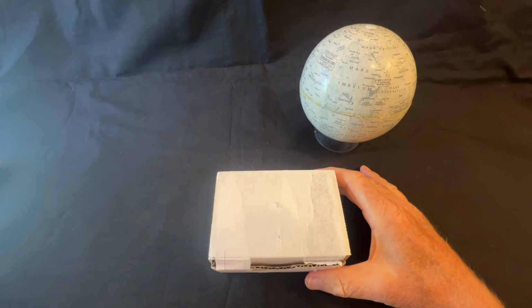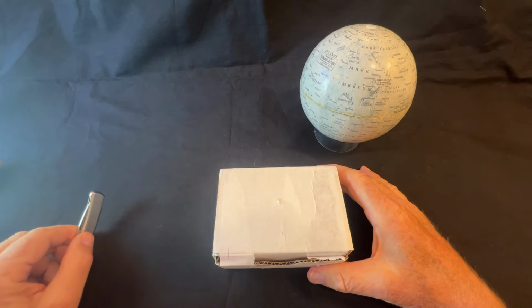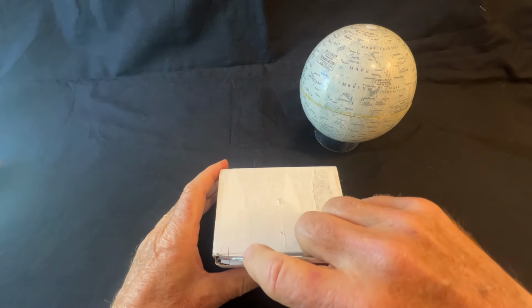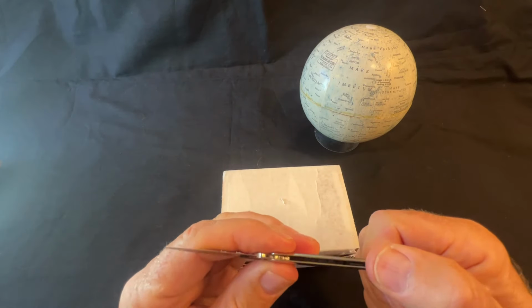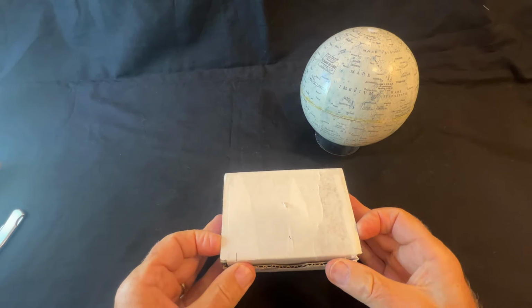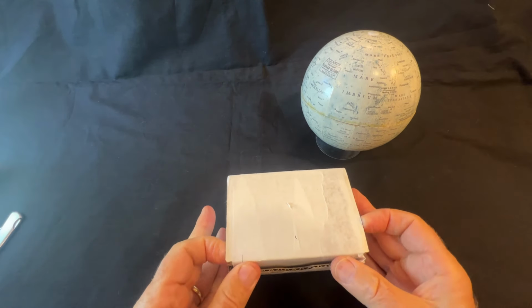All right, time for an unboxing of something different. It's Lunar Soil Simulant. This is a company called Space Resources Technology, and they're a spin-off of the University of Central Florida's Exolith Lab. Exolith means soil from outside of the Earth. Let's open this up, see what we got here.